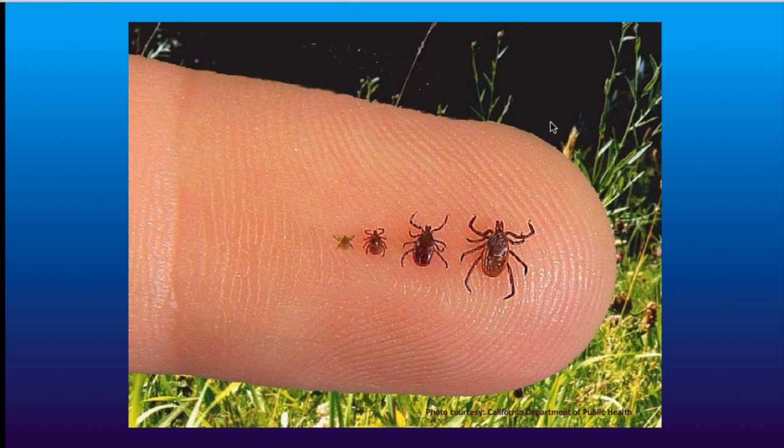I actually just pulled this off of somebody the other day. I mean, it's like, oh, that's just like a little tiny blip. What is that going to do? I mean, that's the size of like a tip of a pencil. But they will transmit Lyme disease.